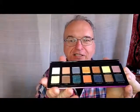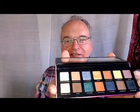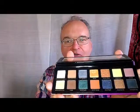The Bad Habit Aura palette. Since she does like her bright colors, there she goes. She'll get to use all her bright colors, glitters, and mattes for this next week. Now we'll get to see what she gets to do next week.